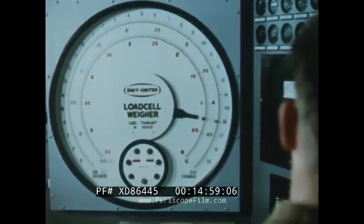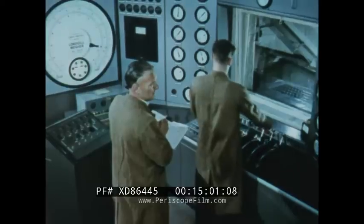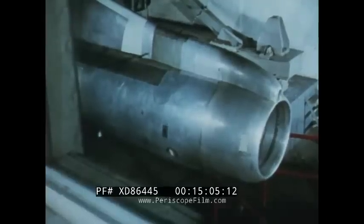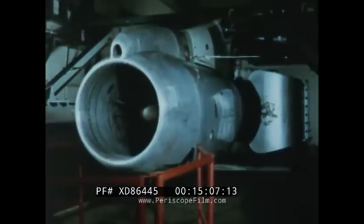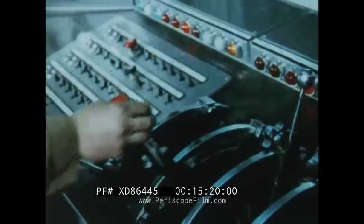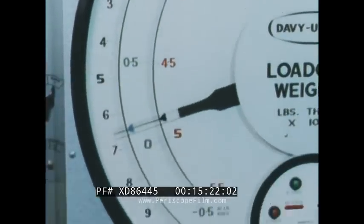Here, the complete engine installation of the Boeing 707-420 is on test. It consists of a Conway By-Pass engine, fitted with thrust reversal and noise suppression unit, all installed in the Rolls-Royce designed wing pod, ready for attachment to the airliner.